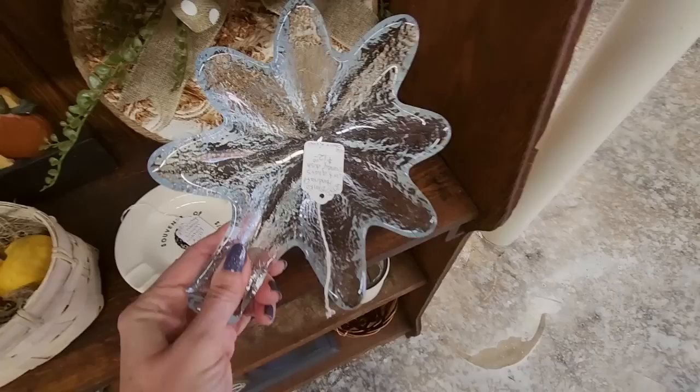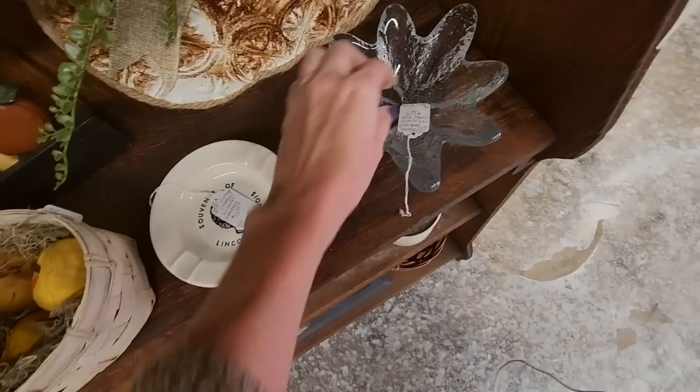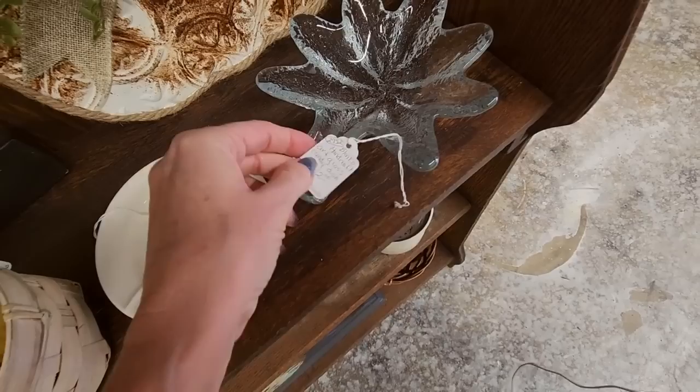Look at this. It's gorgeous. Look at that. What is this? We have, it is a Blanco handcrafted candy dish. $12.50. That's pretty.